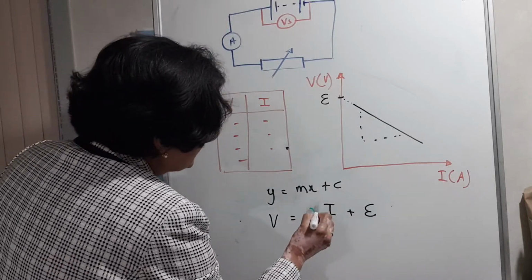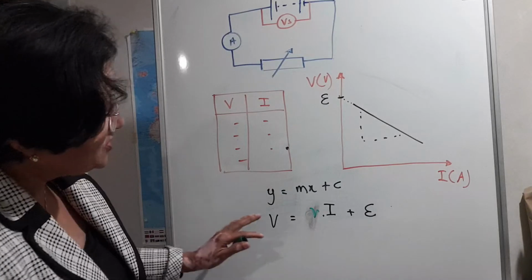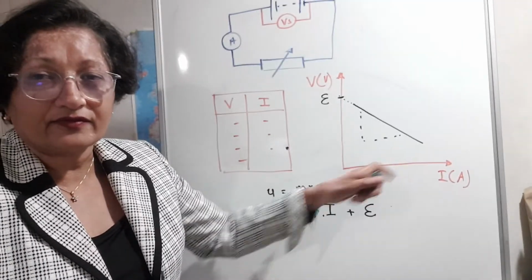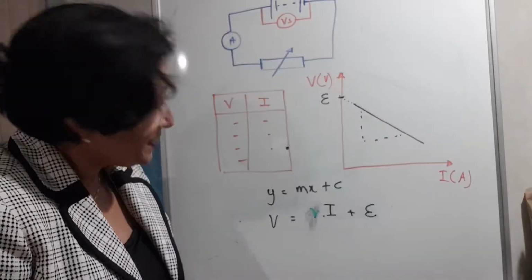So if you're given a graph like this, one way to calculate internal resistance is to find the gradient of the graph. Okay, so I hope that made sense.